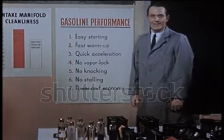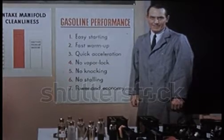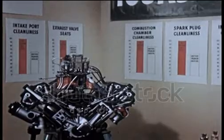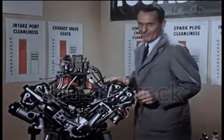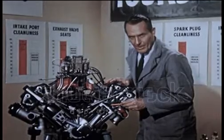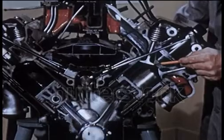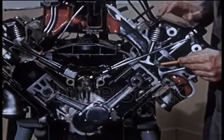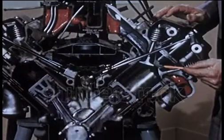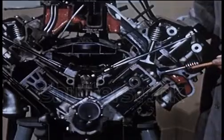But there are things our new gasoline does have that no other gasoline ever dared to claim. Before I tell you what they are, I'd like to show you on this cutaway engine what the problem is. You all know that inside the cylinder, you have 4 strokes of your piston. Intake, compression, power, and exhaust.